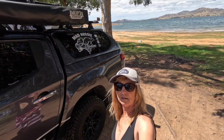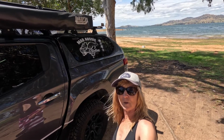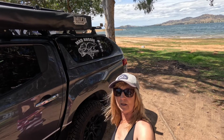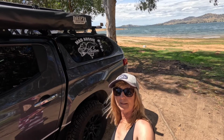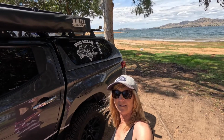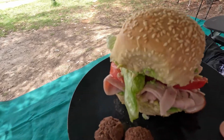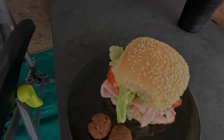Great little spot, a nice big area, easy to get in with big vans. They do allow generators, but there is no water or a dump point here, but there is in Wodonga, and I think there is Albury as well. So what a beautiful spot, and the water temperature is beautiful, perfect day today. So if you're in the area, definitely check this spot out. Check me out. That looks nice.